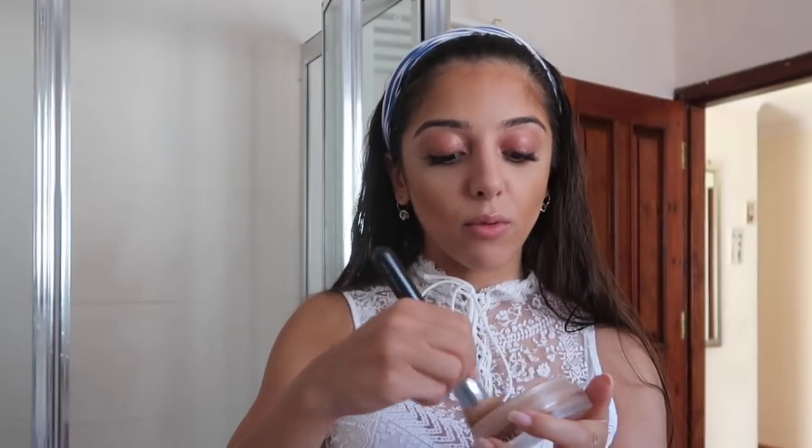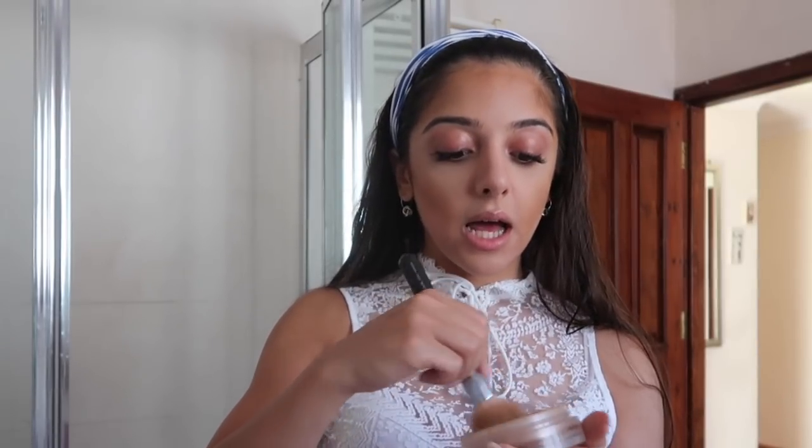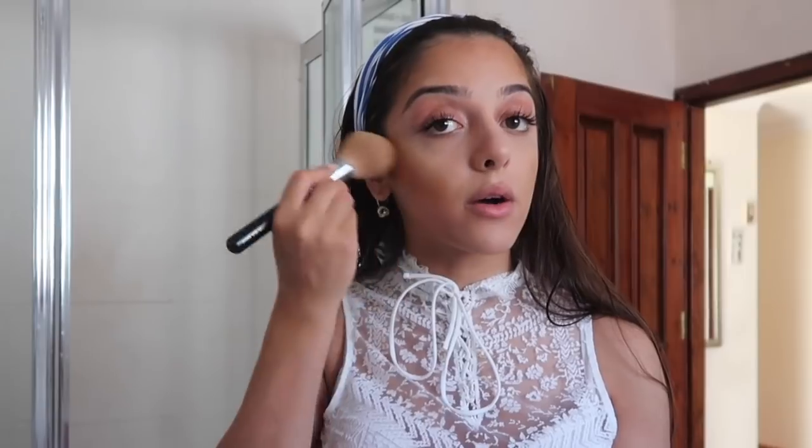Next, I'm grabbing my bronzer. This is the Chanel Soleil de Tan. It only comes in one shade, and I like it. It's like a creamy bronzer, but you have to be careful with how much you apply with this. If you guys want an affordable bronzer, I love the Rimmel Sun Bronze bronzer as well. I think that's really good. That's powder though, it's not creamy, but does the job probably just as well as this.